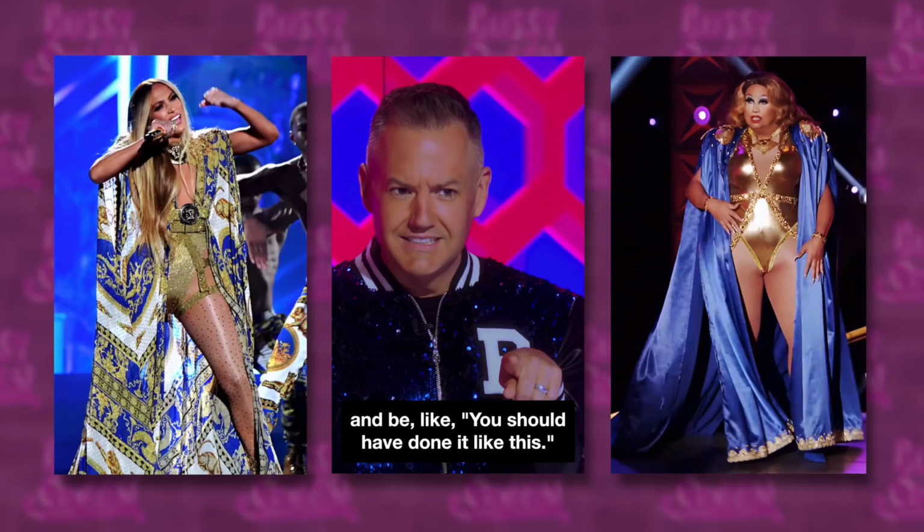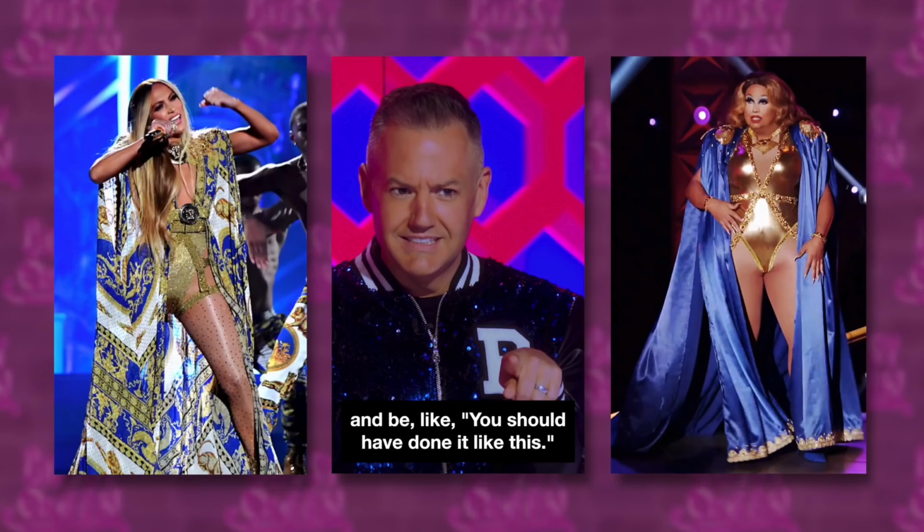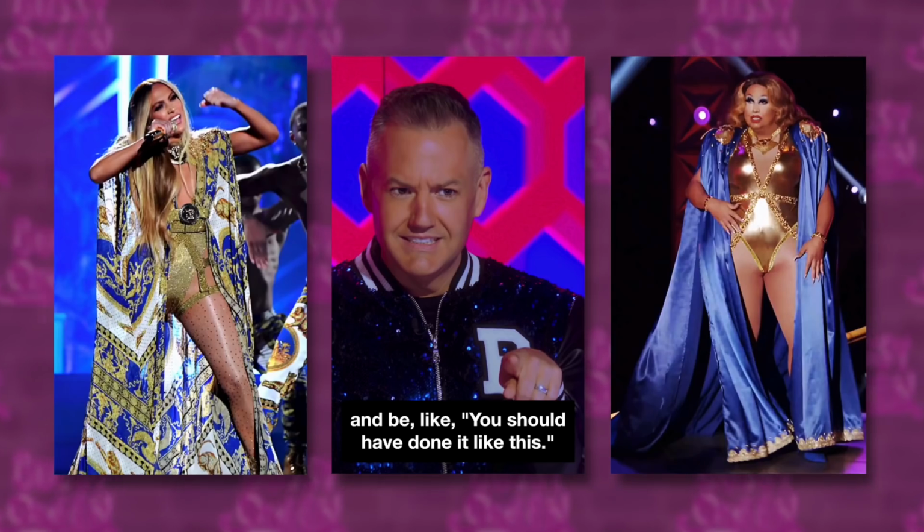On the runway though, and I'm really not trying to be shady here, but I thought I was on crack when Ross looked her in the eyes and told her that he wanted to call J.Lo to tell her that her outfit should have looked like this instead of what it looked like. Bitch, what? I mean, this look wasn't bad, but it certainly was not better than what J.Lo was wearing.